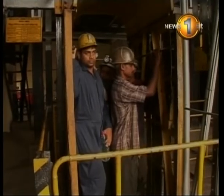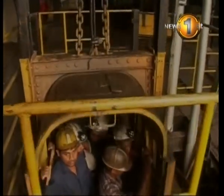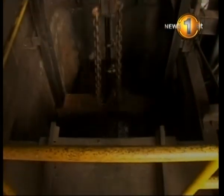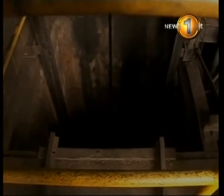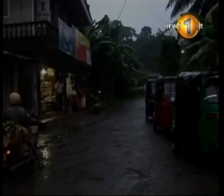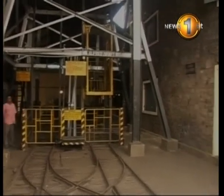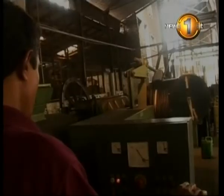This mine could be located after travelling 5 kilometers from the Kumarapriya junction along the Abhisavila-Kegol main road. Incidentally, this is the largest active mine in the country. At present, there are 195 employees at the Bogala graphite mine, despite the fact that there were thousands of workers when it was a state asset.